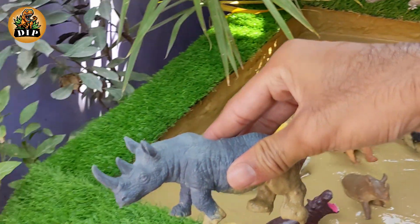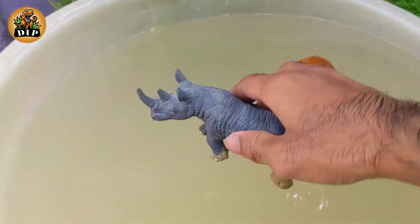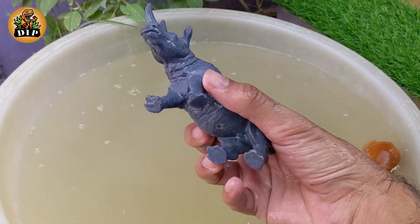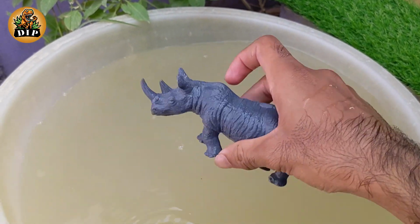The second animal is the rhinoceros. A group of rhinos is called a crash. A rhino's horn is made from the same stuff as our fingernails.